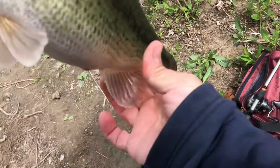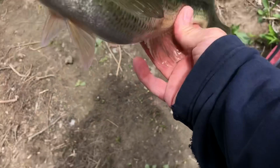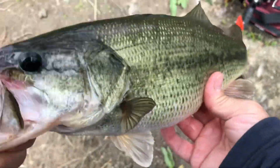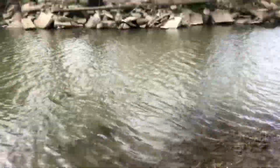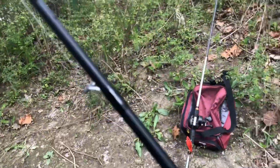But it's a 3-pounder. It's a 3-pounder. Okay, I'm gonna feel for the tongue patch. There's not one. He's a true largie. Thank you, buddy. It's a nice fish right there. All right, I'm gonna do the little releaseage. Yeah, that was nice. That was nice. Nice way to follow up yesterday with a little 3-pounder baby. Nice.